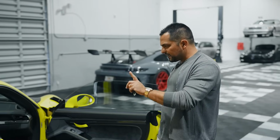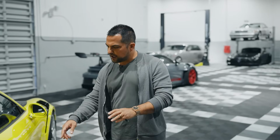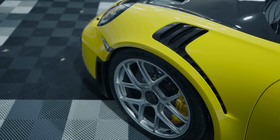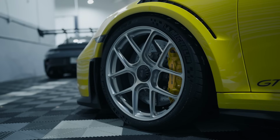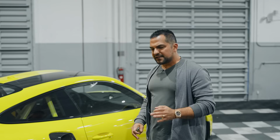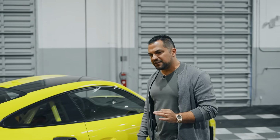But I want to say something about the wheels, because this car obviously, in order to resell well, had to come with the mags. The mags are a $25,000 wheel setup that basically is almost flawless from the factory. So really, to be honest, a GT2 RS doesn't really need wheels to stand out.